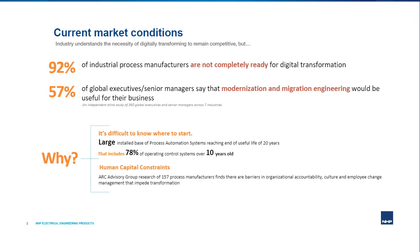Additionally, there are human capital constraints. ARC Advisory Group research of 157 process manufacturers finds there are barriers in organizational accountability, culture, and employee change management that impede transformation.